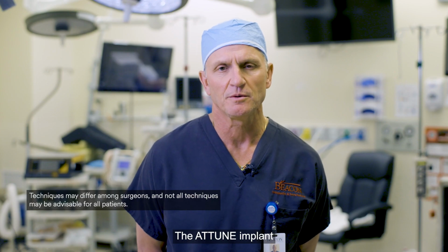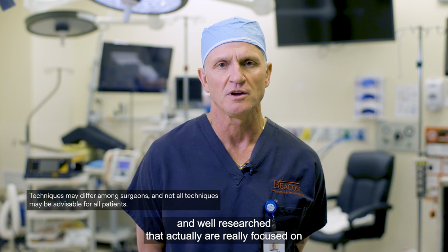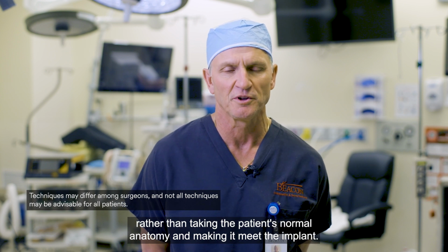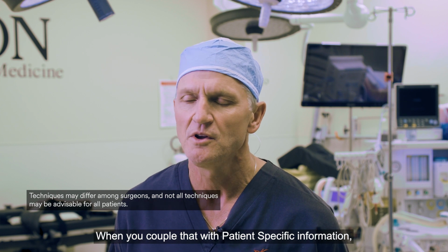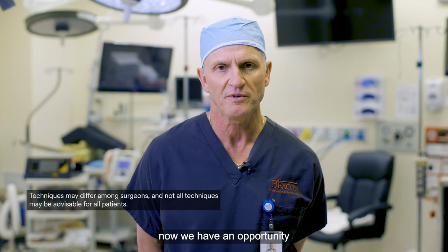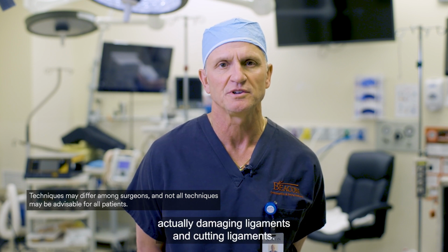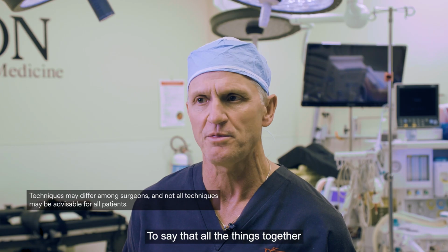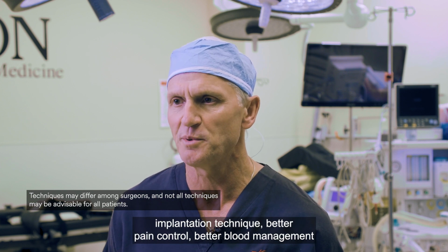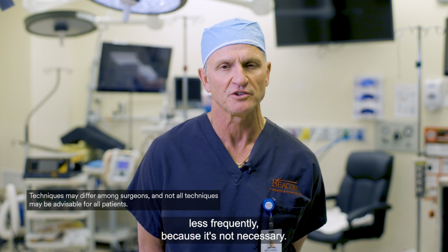The Attune implant has some design features that were well studied and well researched that are really focused on reproducing a patient's normal anatomy, rather than taking the patient's normal anatomy and making it meet the implant. When you couple that with patient-specific information, a CT scan, like we do ahead of time with the TruMatch, now we have an opportunity to put the implant back to where the bone was without damaging or cutting ligaments. All of these things together have radically improved patient outcomes: better implants, better implantation technique, better pain control, better blood management, and better physical therapy, in terms of needing it less frequently because it's not necessary.